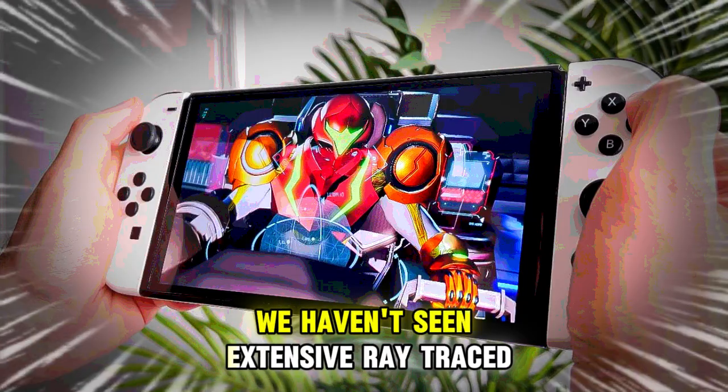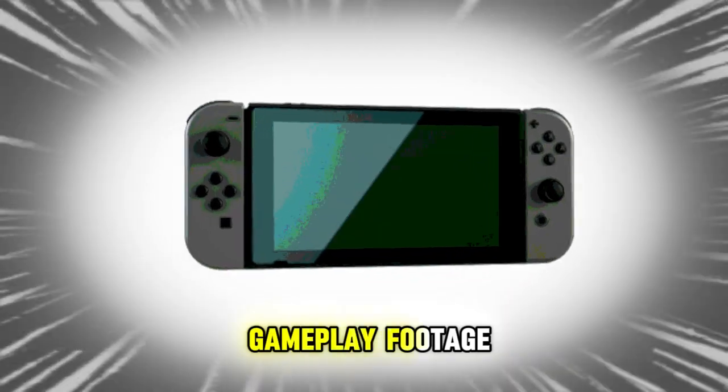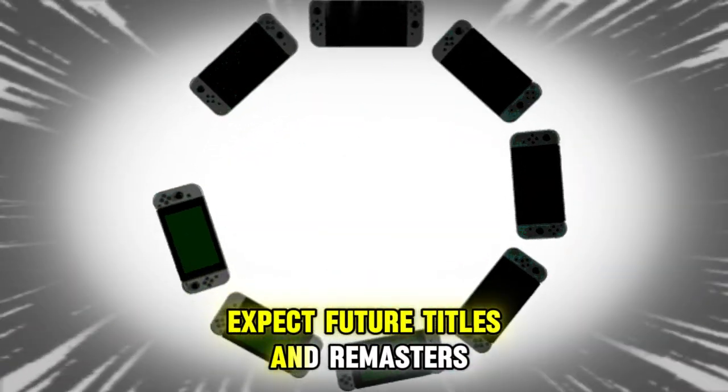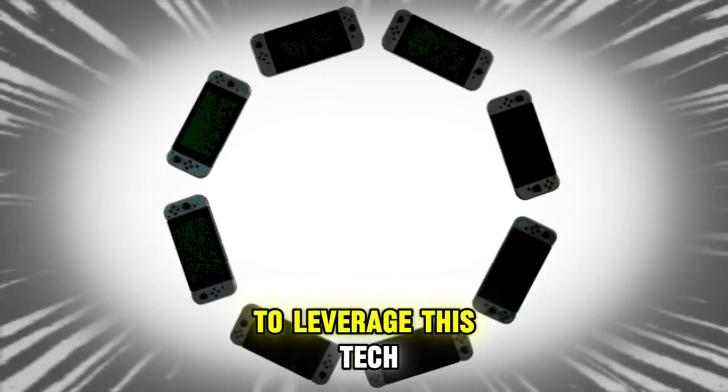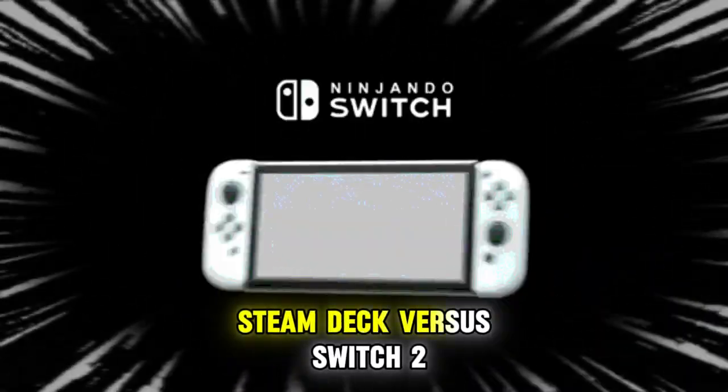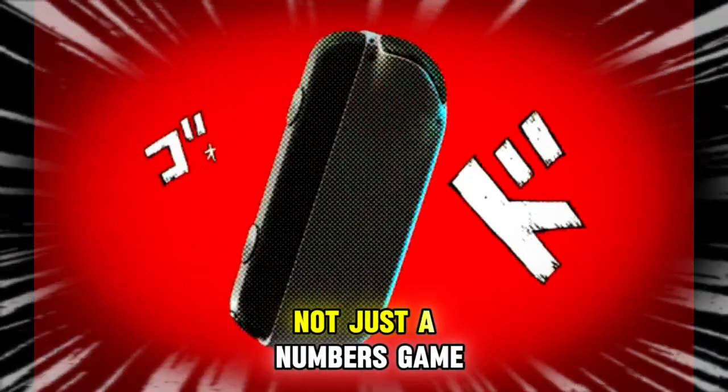We haven't seen extensive ray-traced gameplay footage yet, but the foundation is here. Expect future titles and remasters to leverage this tech as developers get comfortable working with it. Steam Deck versus Switch 2, not just a numbers game.